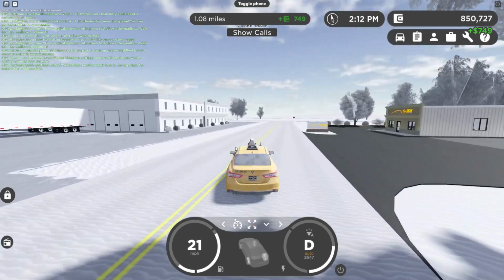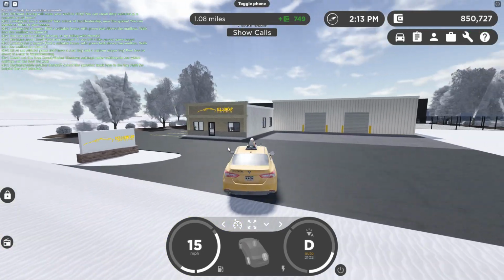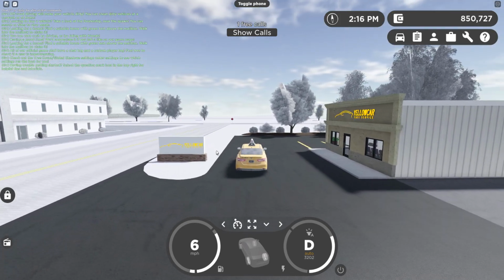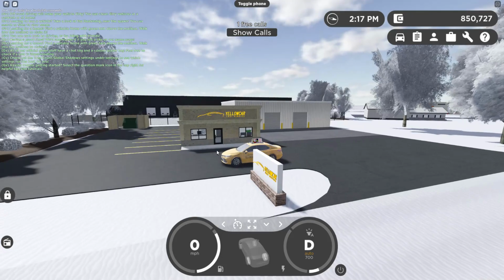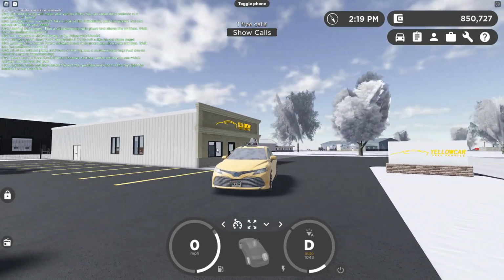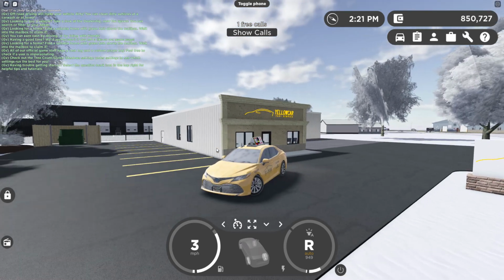Don't pick this job if you're on a serious grind for money doing interactive jobs, but if you're looking for something fun, get some free cars, play around, do something different, I do recommend it. And I'd say as far as interactive jobs go, this is one of the best. And here we are, ending it here at the spot where we first started.